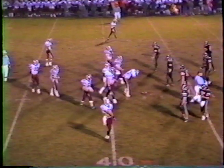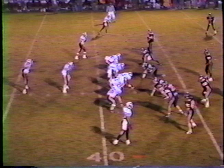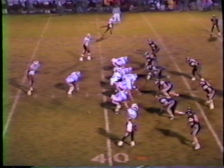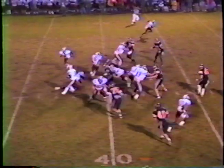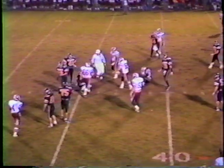Here come the Wildcats to the line. Jason McCadley here to the near side, being covered out here by Wayne Lowe. Single man to the left. Oak Ridge from the I. Third down and 10. Here comes the sack. Lucier is blasted at the 45-yard line.